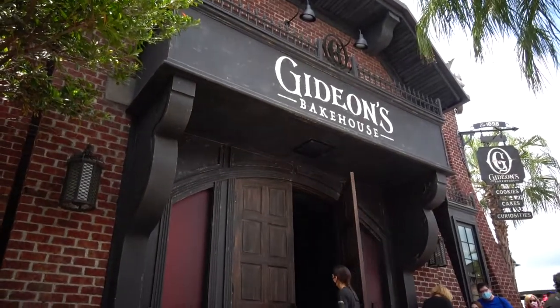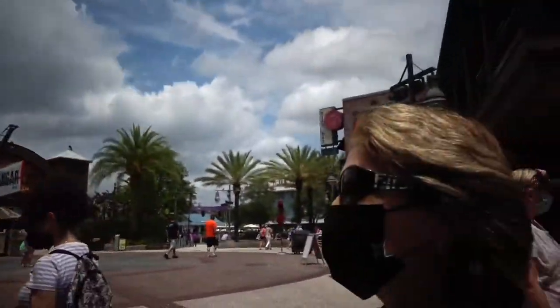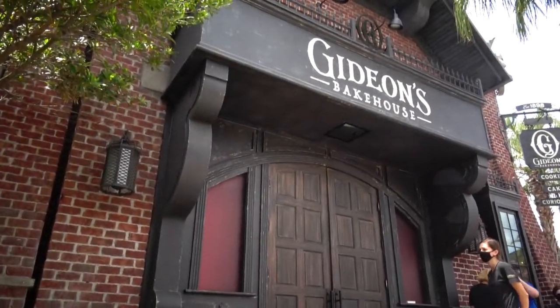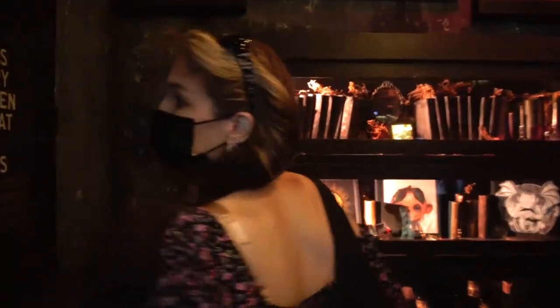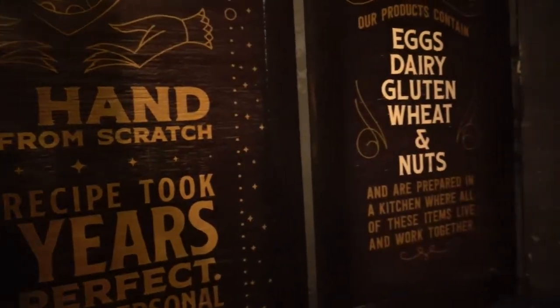Okay, we're almost at the front of the line, heading into Gideon's Bakehouse. Jenna's first time there. I can't wait to see it. Okay, we're finally inside of Gideon's. We're following Jenna in. The last time I was here, I couldn't get a lot of video because I was the first one online.